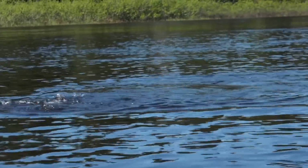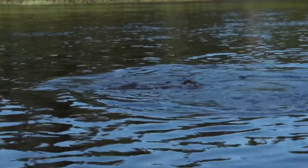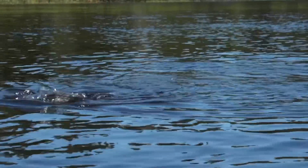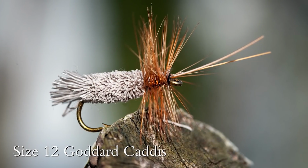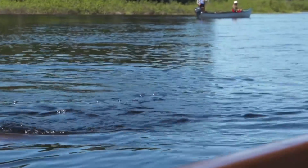Now that's a brook trout. That is a brook trout. And he ate it completely. Look at that. Size 12 Goddard caddis. And he ate it. He wanted it bad.